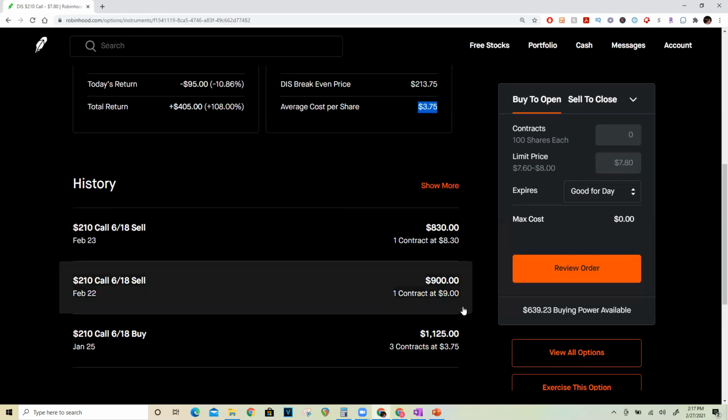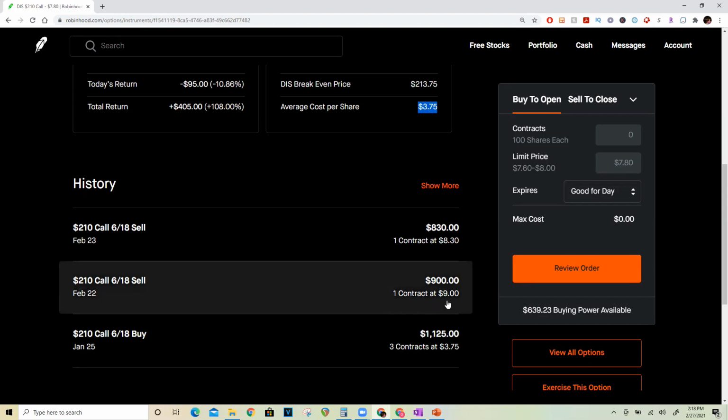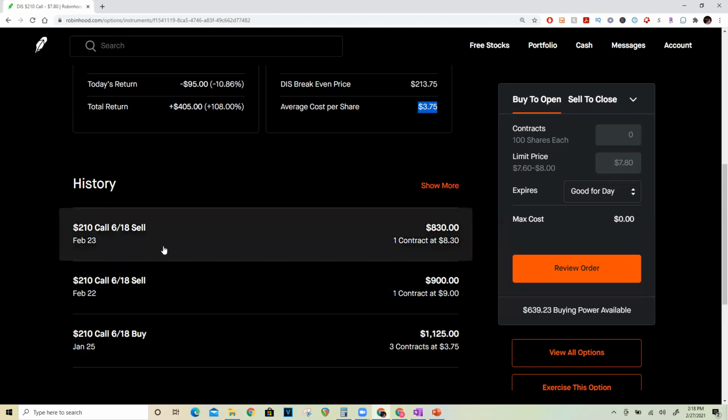Okay, so we sold off one on the 22nd around 900. This is actually after earnings. I should have sold before earnings, but still 900 is still almost a 3x from where we bought it. So we sold one at 900, and then the market was still pulling back, and I sold one more at 830.